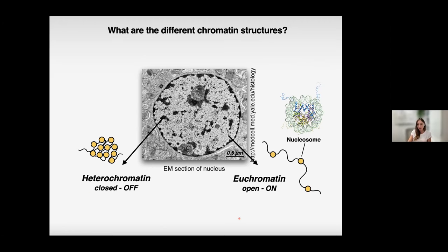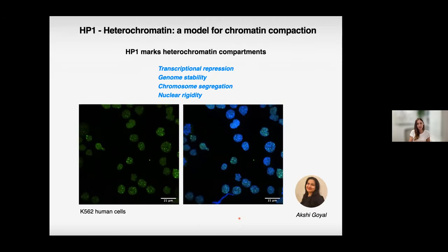So when I did my postdoc, and currently even now in my lab, we use as a model system the HP1 type of heterochromatin. This is a highly conserved type of chromatin. It's present in yeast and human, and is essential for a variety of functions, including gene repression, but also genome stability and nuclear rigidity. If you look at HP1 in cells, this is the first immunofluorescence from the lab, done by Xi, we can see that HP1 forms really bright, defined puncta. So the question is, what are the mechanisms that underlie the formation of these puncta, and how are these regulated?